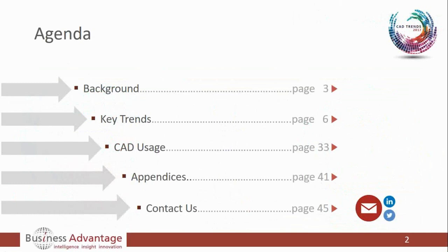So just a brief overview of our program today. We're going to talk briefly about the methodology so that we understand how the study was put together. We'll then provide an overview of key trends, and then Nicola is going to go into detail on some of the trends. Not all the material will be covered in the webinar because of time, but will be available as a download. Then we're going to look at hardware, software usage, and also sources of information that people go to to keep up to date in the CAD space, and then finally a Q&A session.